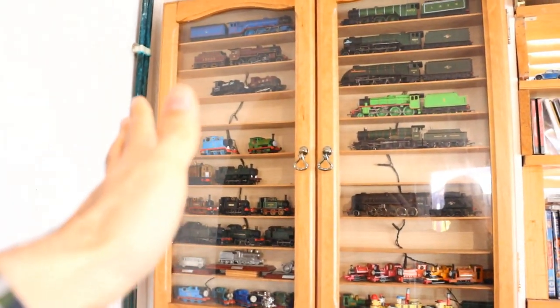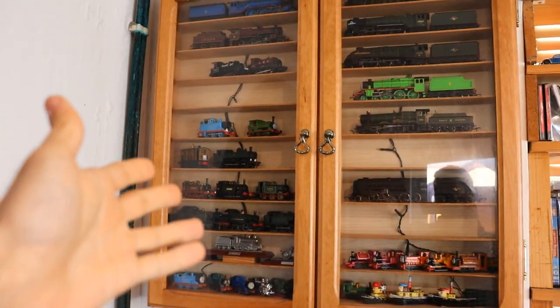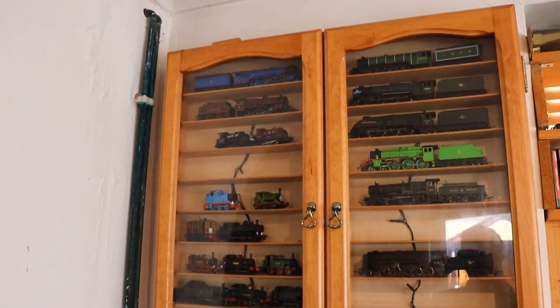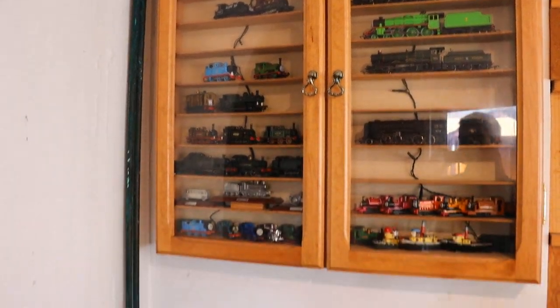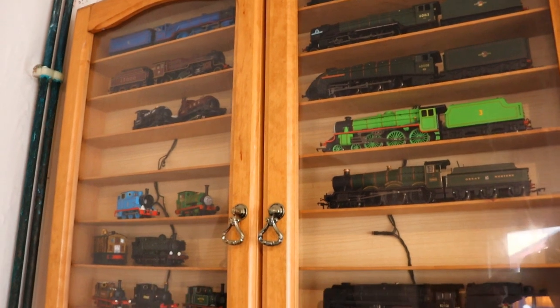I might take this display cabinet. We got this just for the models, and because I'm going to be taking all the models to my new house, this cabinet will just be empty, so I may just steal it from my parents and stick it on the wall in the new house.